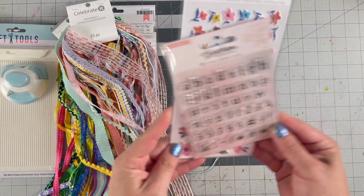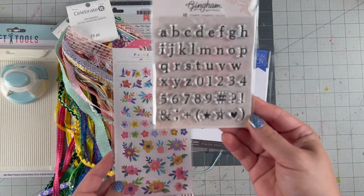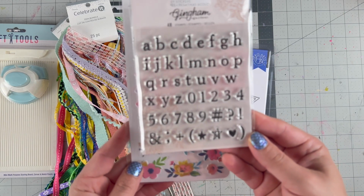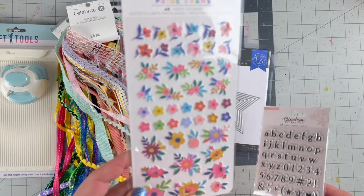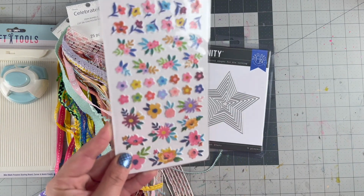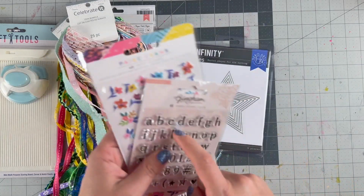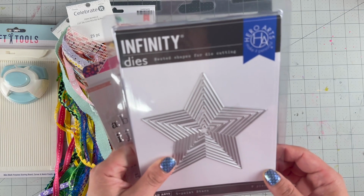Let me get them. Okay, so from Joann's, these are two random things, but I think they were on sale. So I got this cute little lowercase alpha with numbers. I just like the size. It was small, and I always need a good alpha once in a while. And then these were restocked for some reason, the puffy stickers, and you can always use a puffy sticker. So I just picked up these. They were very inexpensive.